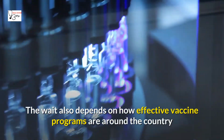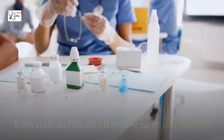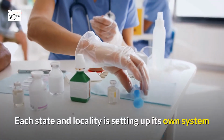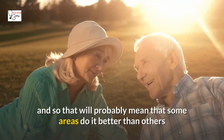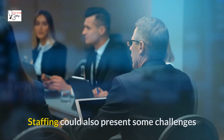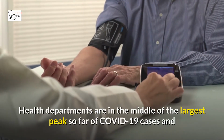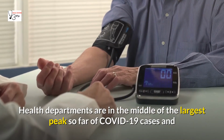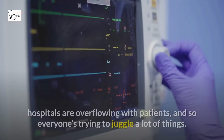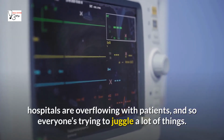The wait also depends on how effective vaccine programs are around the country. Each state and locality is setting up its own system, and so that will probably mean that some areas do it better than others. Staffing could also present some challenges. Health departments are in the middle of the largest peak so far of COVID-19 cases and hospitals are overflowing with patients, and so everyone's trying to juggle a lot of things.